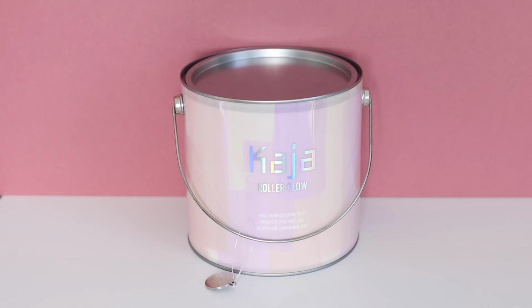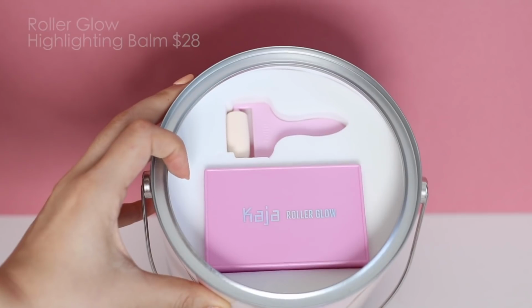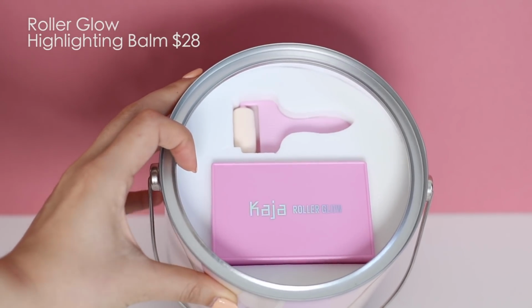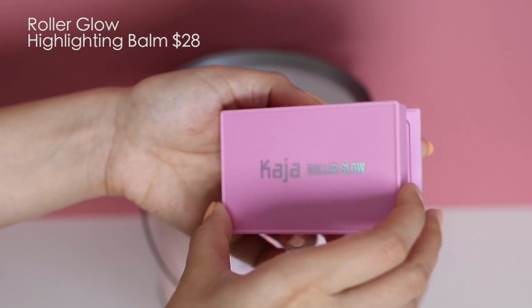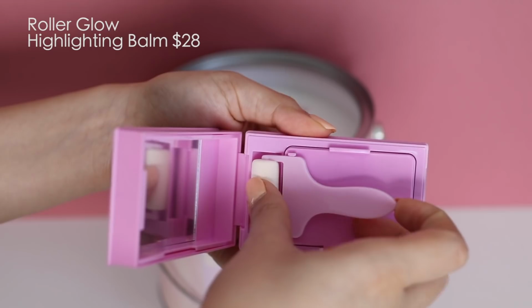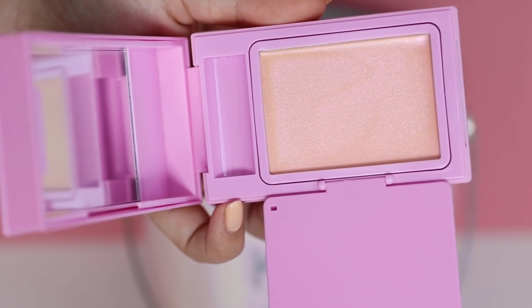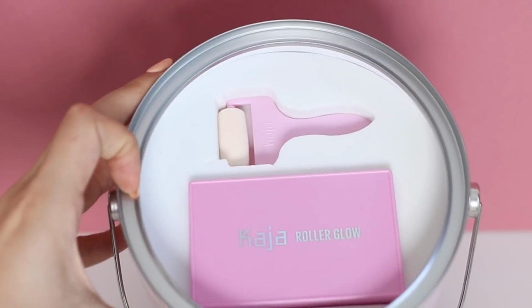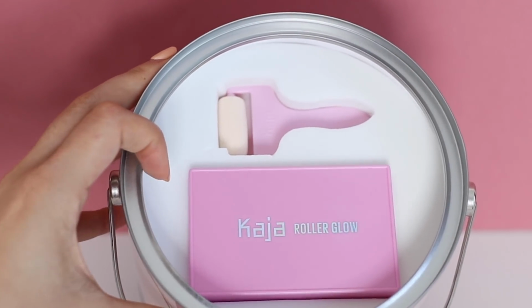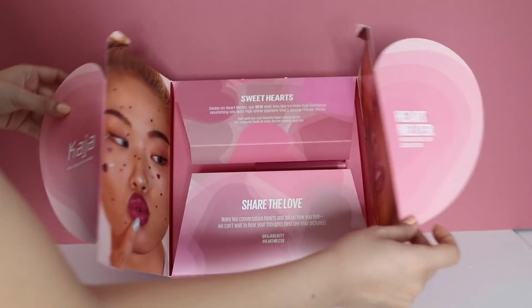They sent me their new Roller Glow Roll-On Highlighting Balm in this cute paint tin. So this is the Roller Glow Highlighter. It comes in this super cute pink packaging. Inside, when you open it up, there's this mini paint roller. And underneath that is the highlighting balm. Inside the tin there was an extra roller, so I think when you buy it in stores you get 2 rollers.